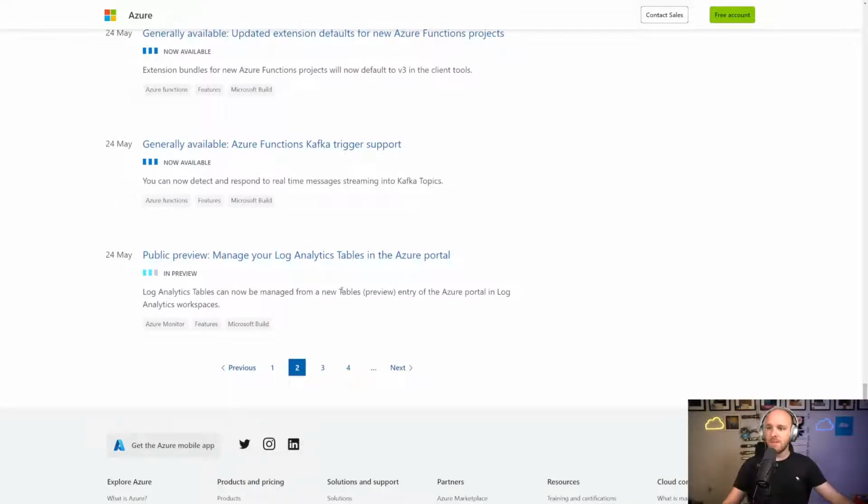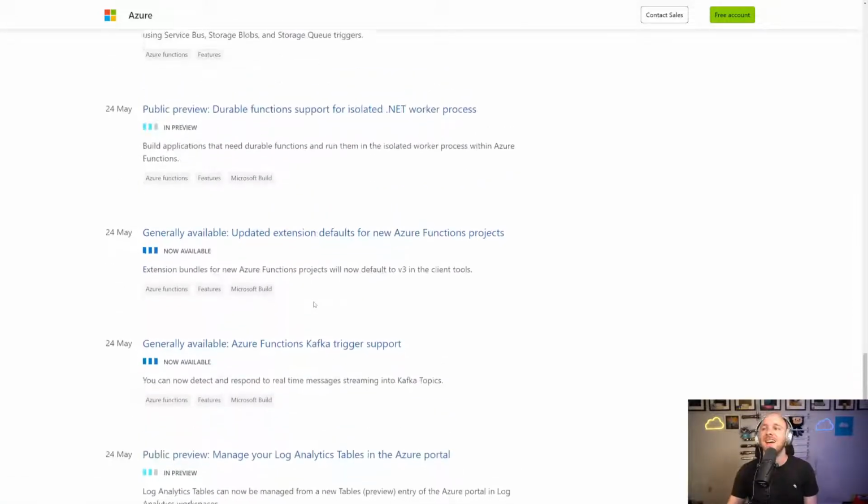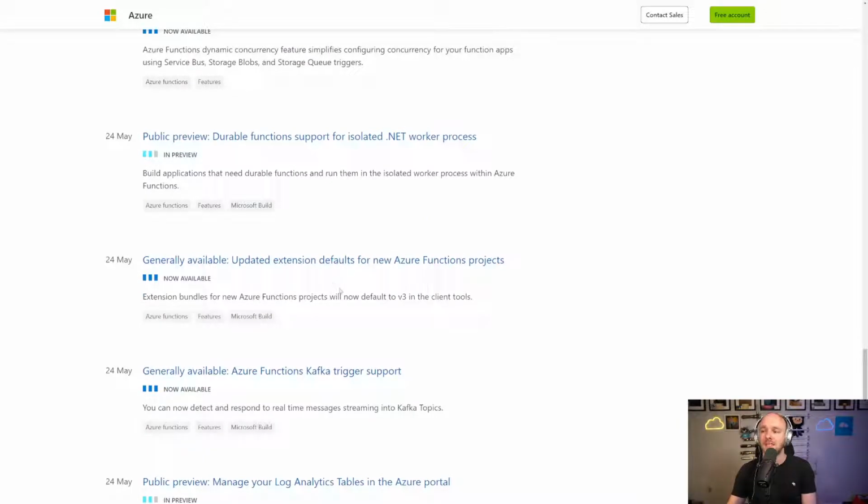Right. Public preview. Manage your log analytics tables in the Azure portal. Generally available. Azure Functions Kafka trigger support. That one's interesting. Generally available. Updated extension defaults for new Azure Functions projects.